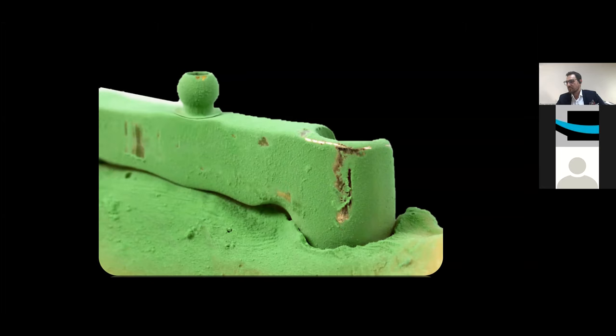So we prefer in this phase, as I said before, a stone model. So I can try the bar on the model. I can try the mesostructure on the bar. I can change the shape of the bar if necessary. I don't want any prematurity here, but I want you to have the perfect contact of the mesostructure on the final bar.